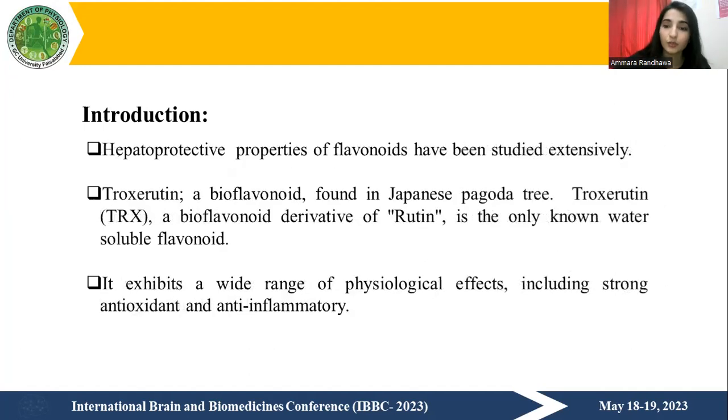And as we already know, the flavonoids have a lot of beneficial health effects. So here I used this flavonoid troxerutin, which is the only known water-soluble flavonoid, and it is naturally present in the Japanese pagoda tree. This particular flavonoid has never been used against cypermethrin-induced hepatotoxicity in mice.